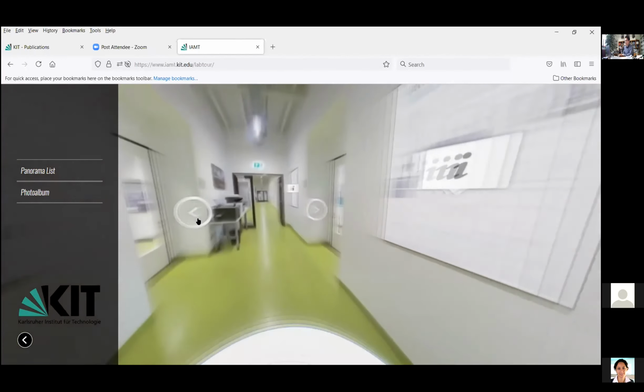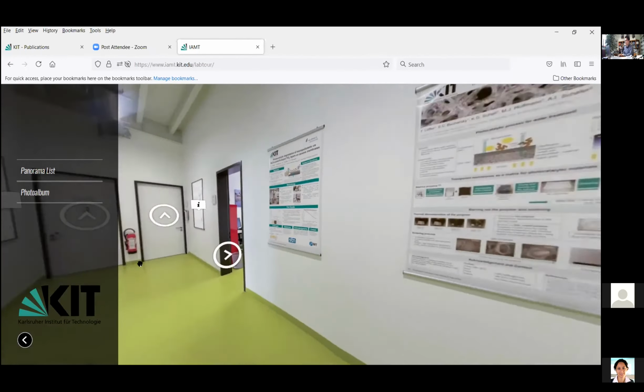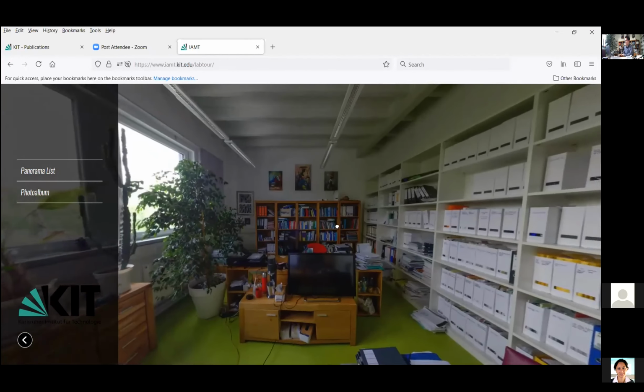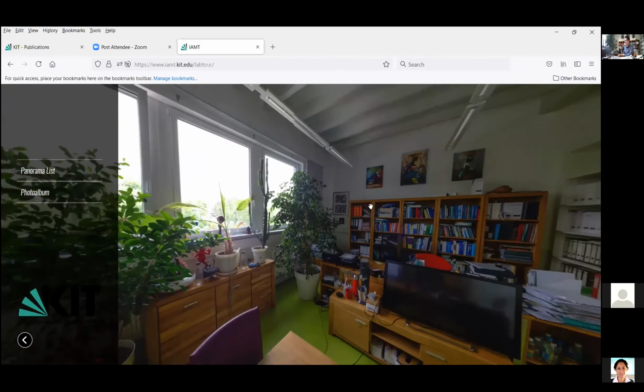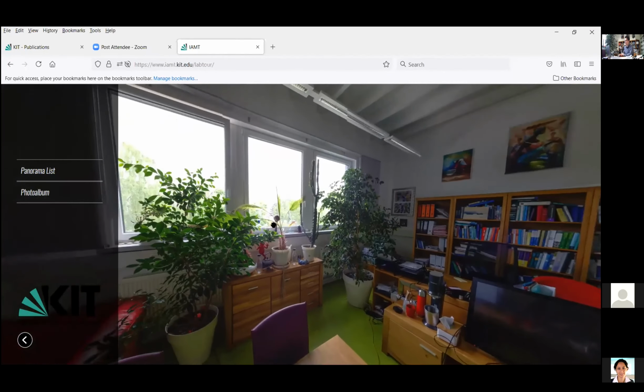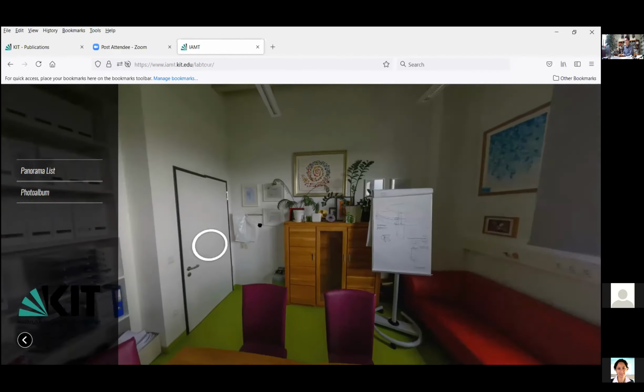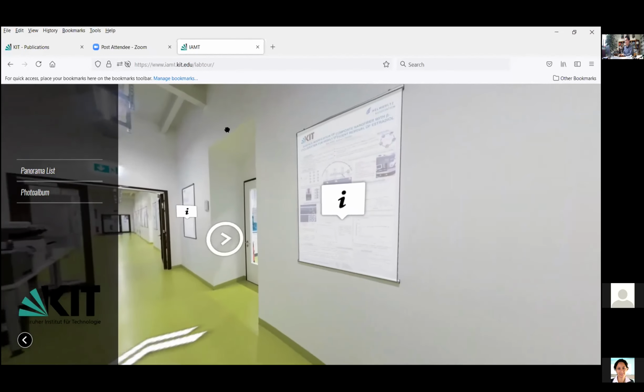Finally, back out in the hallway, we will go into Andrea's office, which is where we are sitting right now. This is the room we're in. You can probably recognize it from the background. But yeah, this was the last office. Quite a nice office.